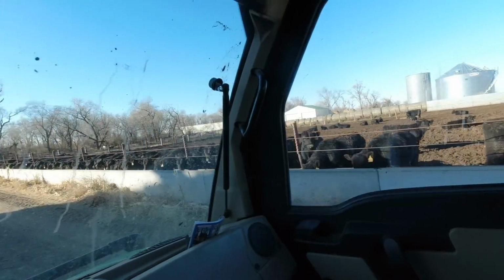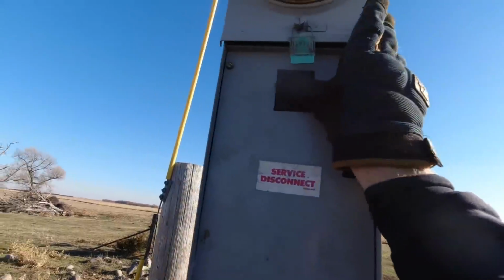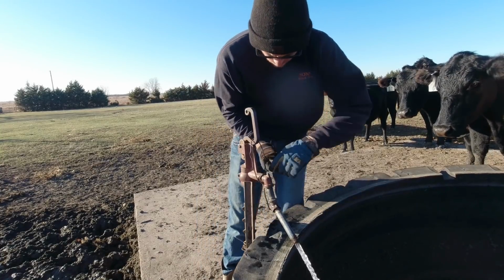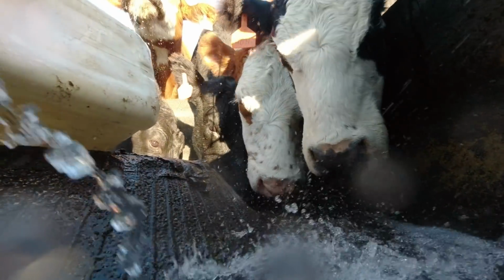All right, it's about 2:30, maybe closer to 3. Bulls are eating, feeling good. That's what you like to see. I'm going to head over to the corn stacks. Gotta run some water for Jeff and my cows. And that'll be about it for today. Nice looking bull. Got a little thirst going on. Big time slurping going on.